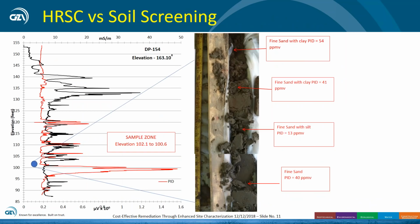When we look at trying to compare the data of the high resolution site characterization to corings that we collected, we had some interesting correlations. So the black line on the left represents the index of hydraulic conductivity, and the profile on the right represents the soil profile. In this particular case, the soil profile with the black as it goes further to the right are silts and clays, and the profile going to the left are sandier units. So this is an MIP profile. The red represents the PID, or the contaminant profile.